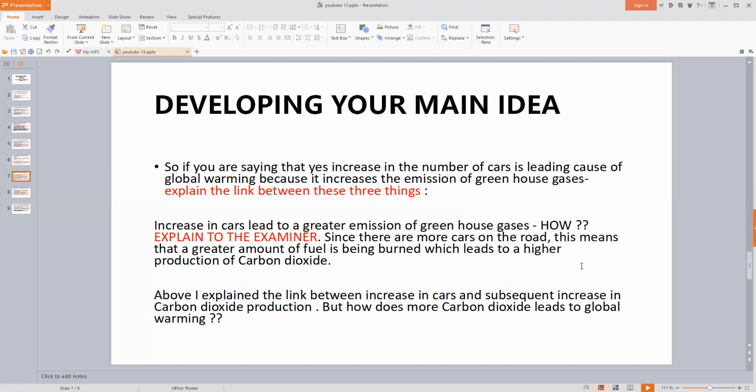How does the increase in cars, or in the number of car ownership, actually lead to greater emission of greenhouse gases? How's that? I know it's very simple, right? But you need to put that on the paper because remember, the examiner can only mark you on what you write on the paper, not what is in your mind. So how do we write it? How do we explain this idea? This is how we do it. We write something like this.